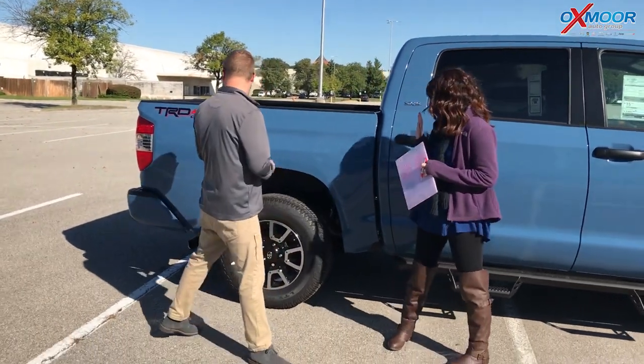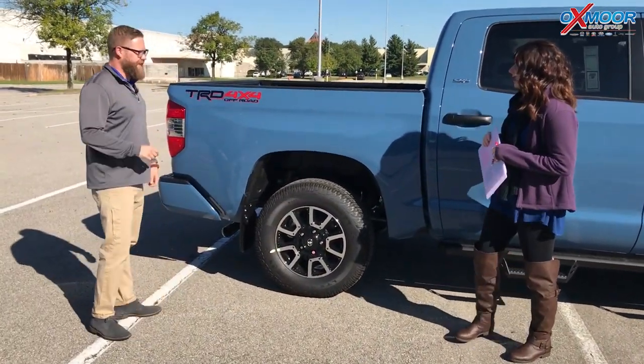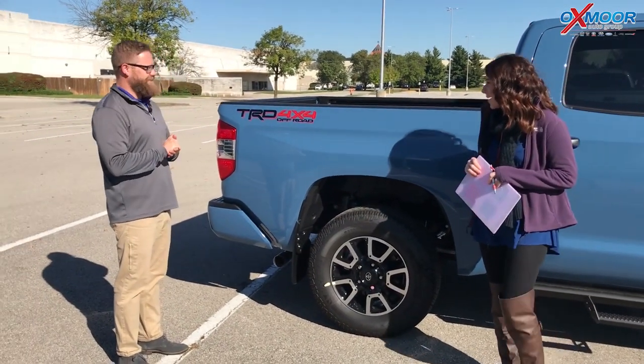Yeah, it's nice. I was about to say that this color is gorgeous. I love it. And yeah, we have the TRD off-road badging right there.